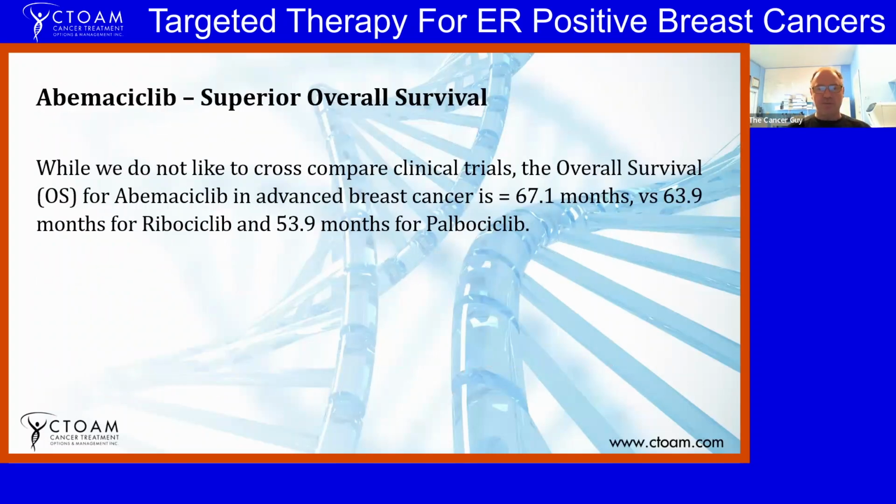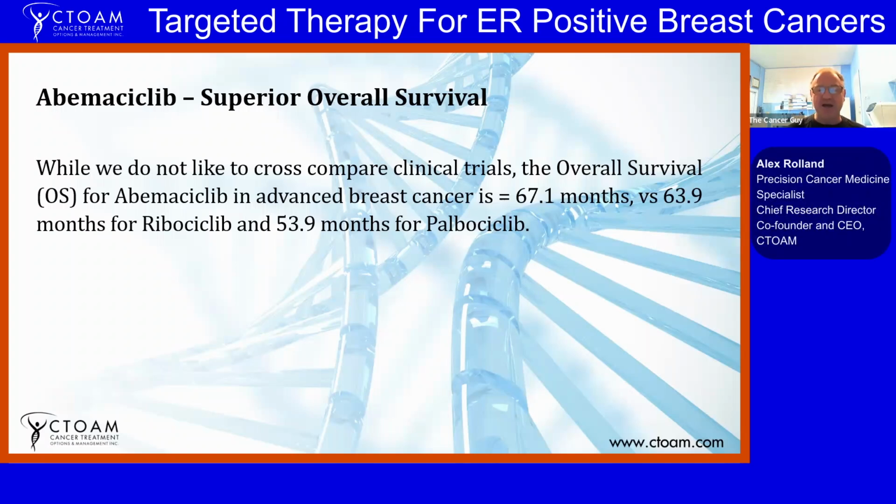So also, now I don't like to compare across trials, but this is a variety of trials where they said, let's look at the efficacy of these different CDK4/6 inhibitors in general. And so this is a very rough analysis where they compared these, because you can't really compare trials between trials. You have to compare the data sets within a single trial. Because trials are done differently. They're done in different patient populations. It's a variety of reasons you shouldn't do that.